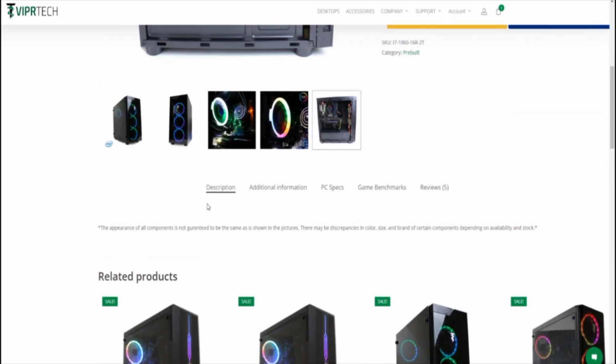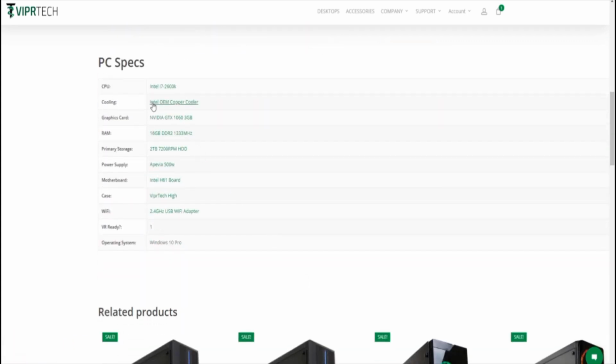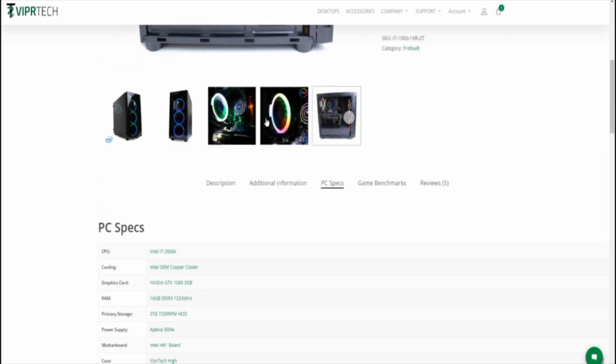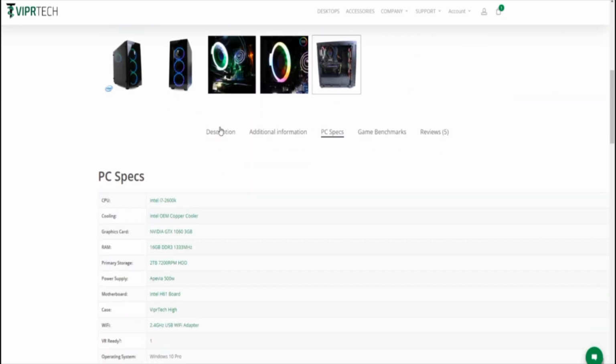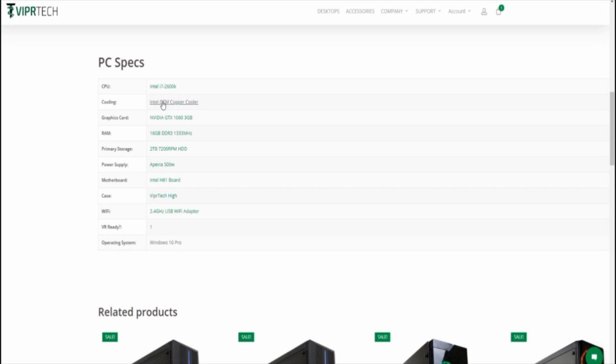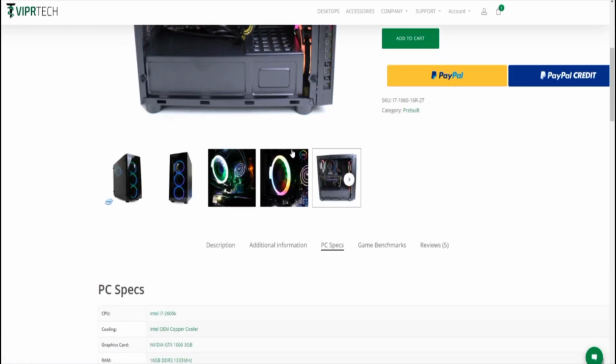It definitely does not have liquid cooling, because if you go to PC specs, if you look at cooling, it says Intel OEM copper cooler. That's not a copper cooler. That's an AIO right there. So it's probably the copper cooler. They probably just took the pictures from both of them and threw them together. I would rather have the picture of the copper cooler, because then I know at least what I'd be getting.